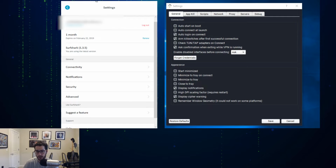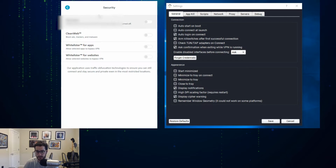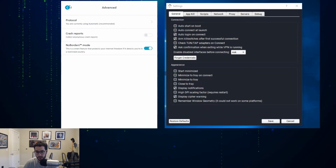So in terms of SurfShark and its application, in terms of security features especially, we do see a decent amount of options here between kill switch, clean web, and the whitelist feature. And we do see some advanced features like letting you change the protocol here, but overall it's not too advanced.